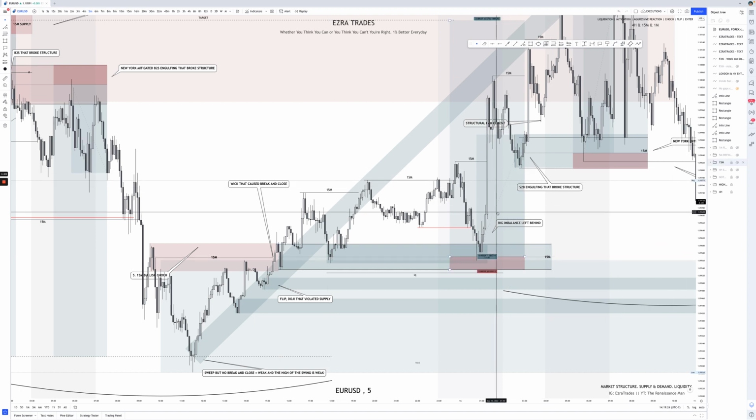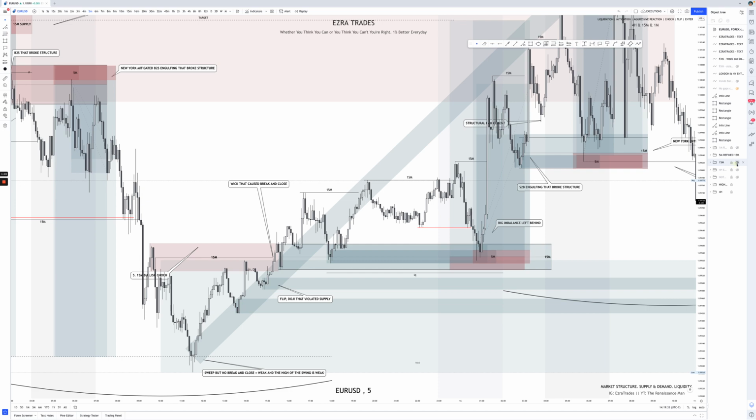Here's what our POI, this is what our entry looked like. 3.5 pip stop loss, 17.9R on the 15-minute. If we look at the 5-minute, this is what it looks like.